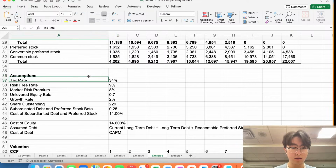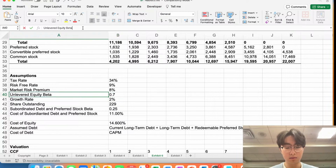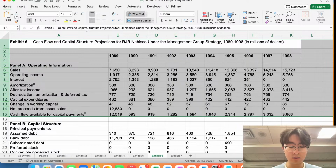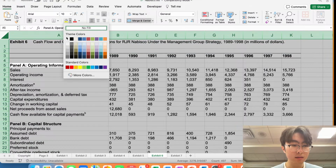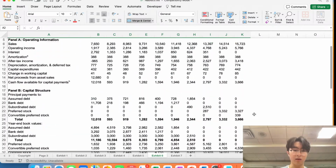So our professor gave us some assumptions we can work with. Tax rate is 34%, risk-free rate is 9%, the market risk premium is 8%, unlevered equity beta for Nabisco is 0.7. The growth rate is 2%, shares outstanding is 229, subordinated and preferred stock beta. Also, I am going to make this a little bit cleaner, hopefully. Yeah, there we go. Alright, nice.